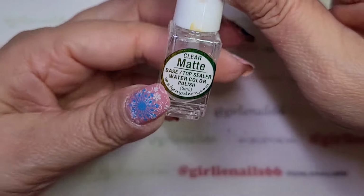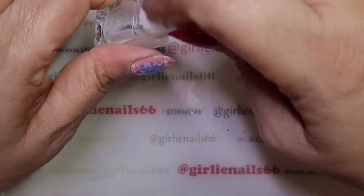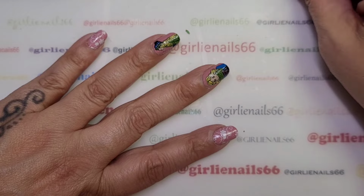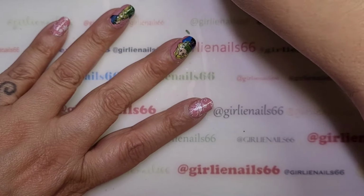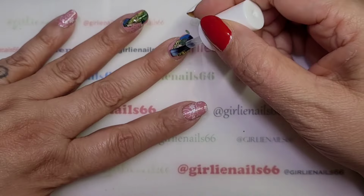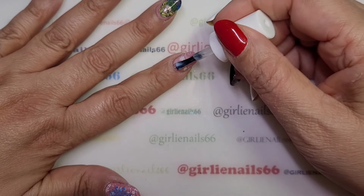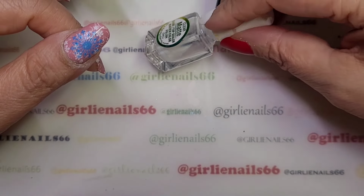Okay, so now I take my clear matte base top sealer watercolor polish. This is from She Modern. This is one of my favorites to seal in all my stamping. So I'm just going to take a thin, even coat and then go over. This bottle has lasted me, I know it's a little, sorry, I got the hiccups now. Little tiny bottle, but it has lasted me eons. Like months now. A few months. I should have tracked how long. So now I just roll it, get it on the brush.